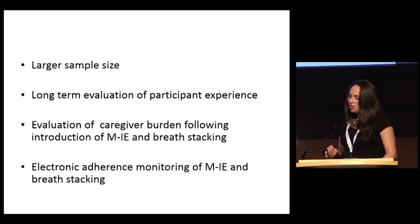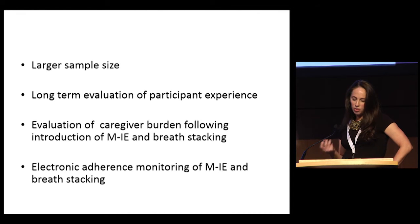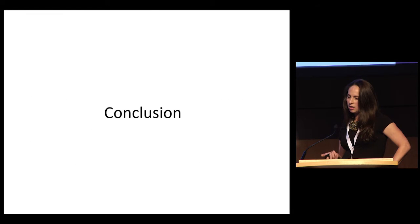So future research should really focus on a larger sample size, looking at the impact of cough assist and breath stacking on the long-term experience and usability, and also caregiver burden, in the form of both quantitative and qualitative studies. In addition, electronic adherence monitoring of cough assist and breath stacking would give more accurate adherence rates.